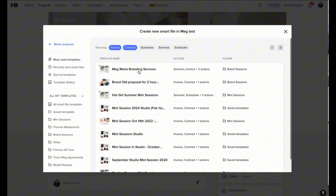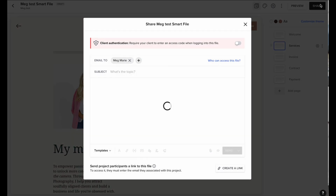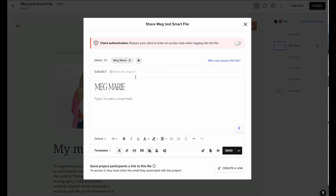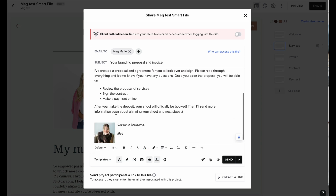And so I'll send that smart file out, and then my client is able to book and sign their contract and do everything. Once I have the template smart file, this literally takes me 1 minute to apply it to the client, double check everything, and send it out, if that.